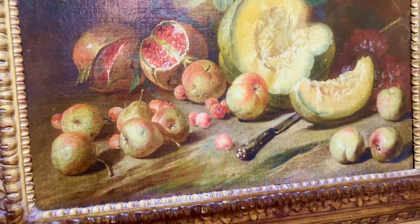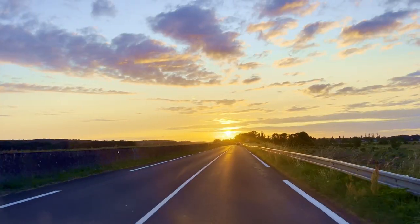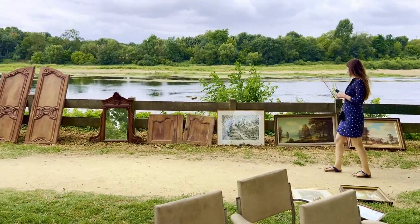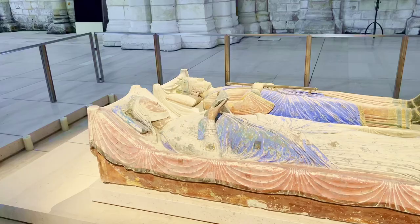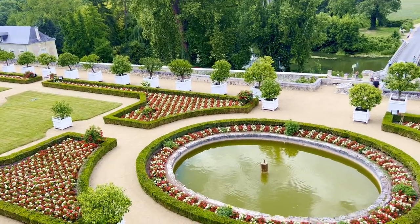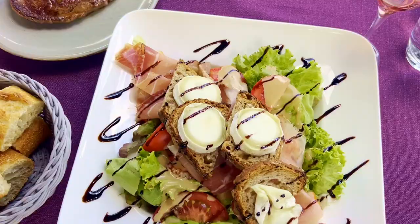Of course, we had to see Azay-le-Rideau, one of the jewels of Touraine, a wonderful moated castle. The royal town of Chinon is home to the most scenic brocante, and we were lucky enough to catch it. The Loire Valley is truly the land of kings, stunning castles, beautiful gardens, wild rivers, and delicious wine. We absolutely enjoyed our stay there. I do hope that you also fall in love with the region when touring it with us.